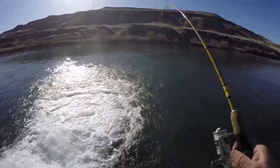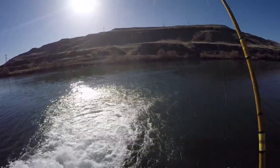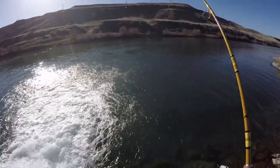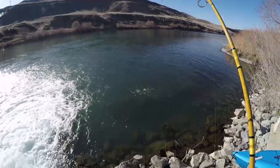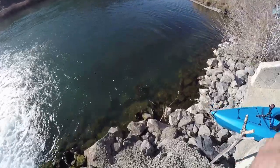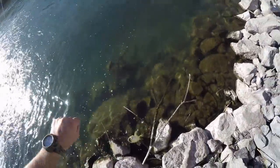Oh, we got a bite. Got one. There we go. That's a bite. Oh, he's big. Oh, is it a sucker? What is this? Oh, look at that. It is a trout. Oh, no, it's a sucker.